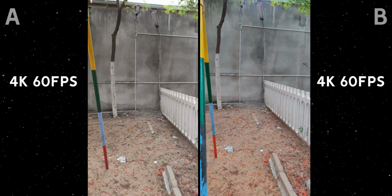Hope you've made your choice. Let me know what it is in the poll at the top right corner. Revealing the phones now. A. K20 Pro and B. OnePlus 7 Pro. Now, video recording.